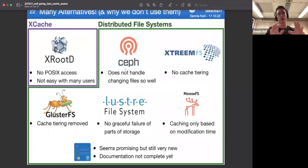So if one file is changed, then the assignment of the job to the worker does not go so well. For example, you have XtreemFS. This XtreemFS is also very nice, but does not support cache tiering. So the difference between you have the storage node and you have all the different SSDs. Then there's GlusterFS, which had the cache tiering implemented, but somehow removed it in the past.